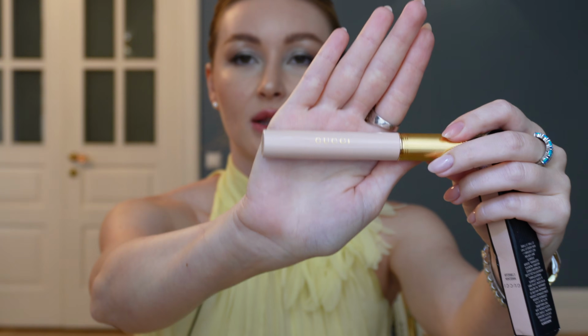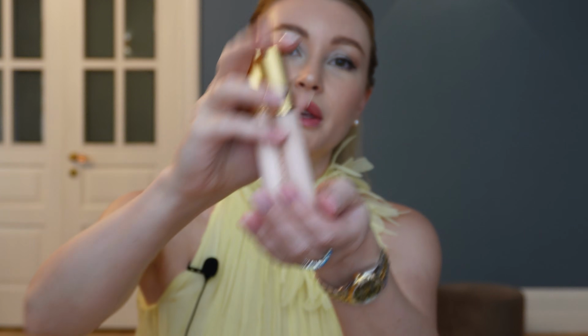That's why I have repurchased it, and I bought the same mascara for the second time. So basically it's already second mascara of Gucci. So much I love it, so much I use it. I think already since this summer I'm using only Gucci mascara. Before I had Benefit, I had Dior mascara. Now I've just changed only to Gucci mascaras because I think they are the best.